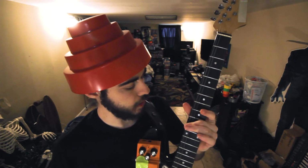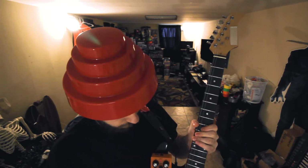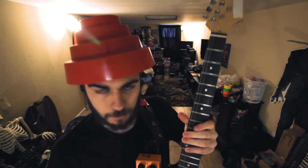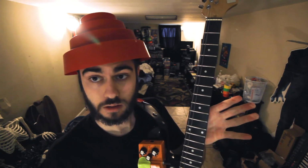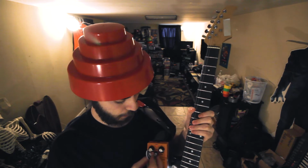I have 2 strings here that are tuned to unison A. It's probably better if I do it this way. Like that, and then these are just really loose. Yeah, that's a little loud.